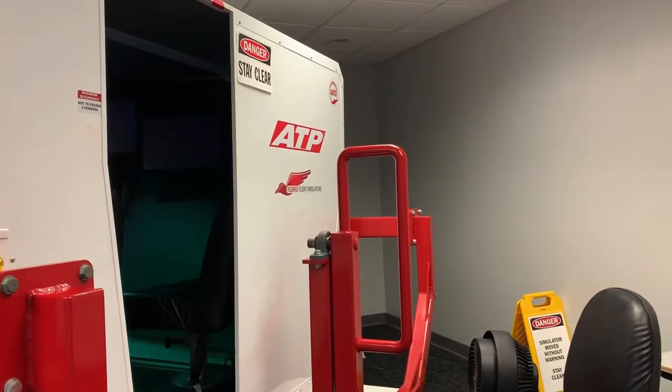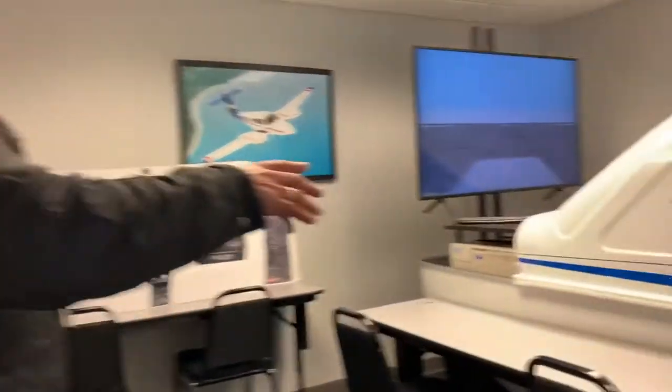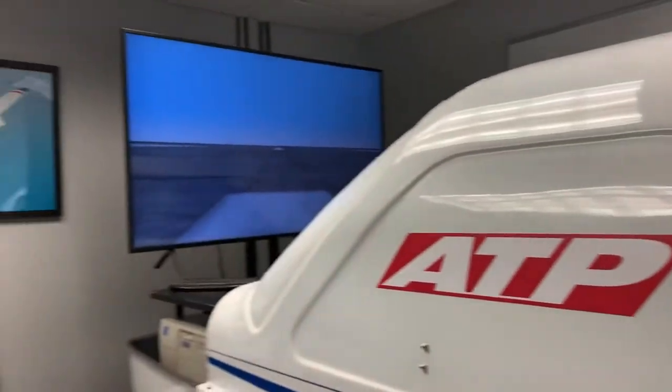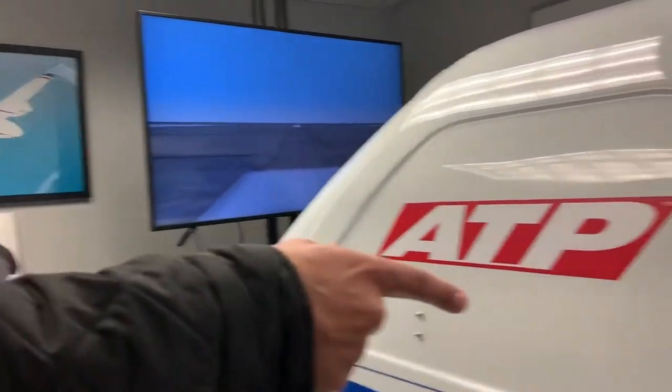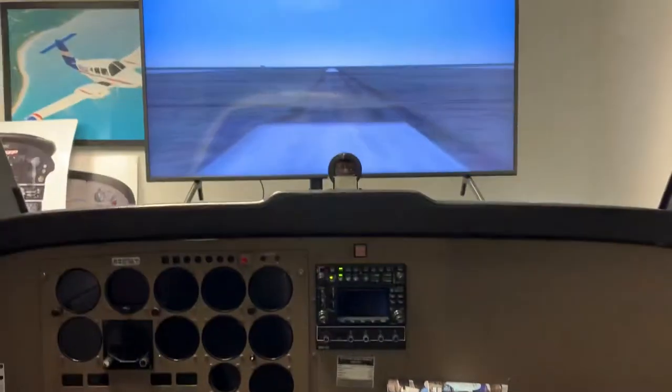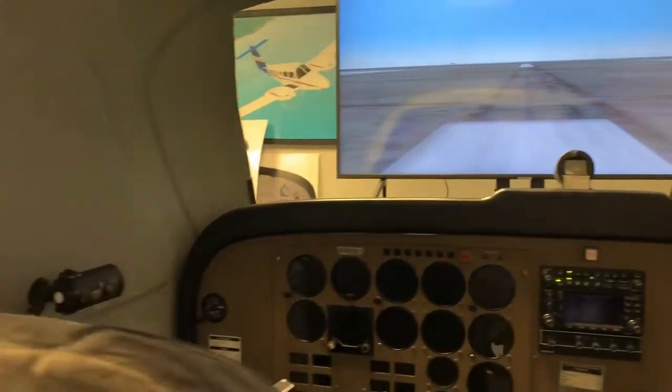Then in these other rooms, we have what we call the plastic. This will come in later. This is the representation of the multi-engine. And this is fairly close if you see inside the panel of the Viper. So you get this one here, and then we have in the back three more simulators.